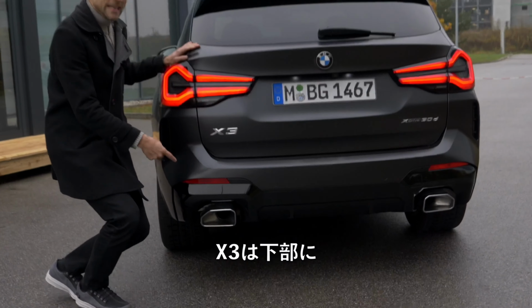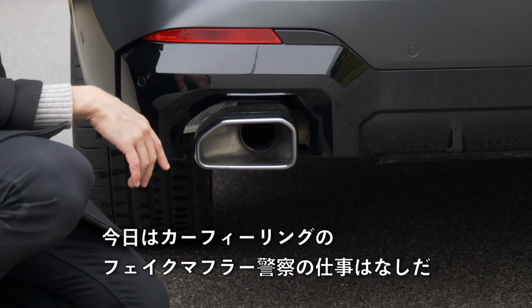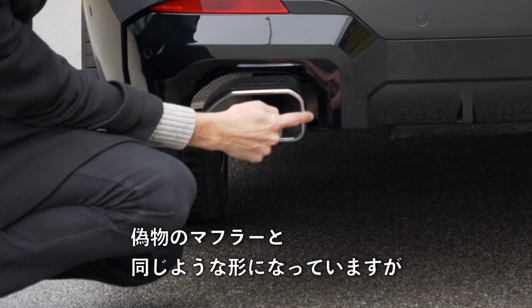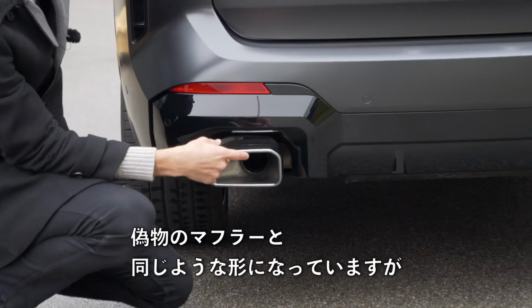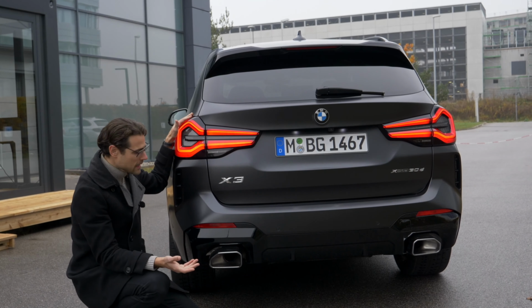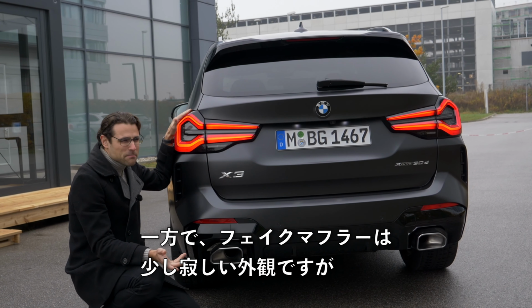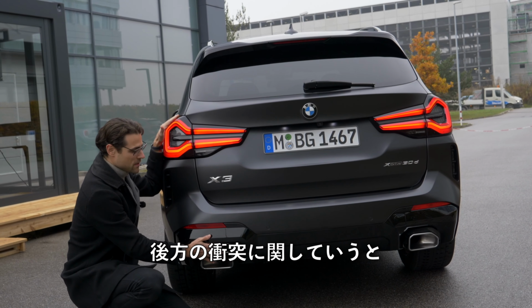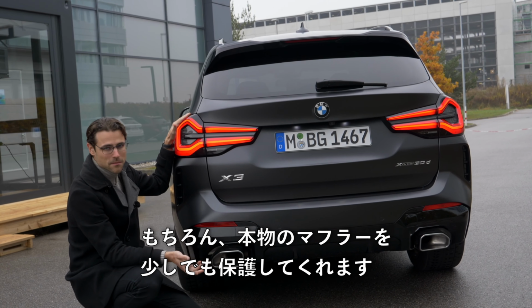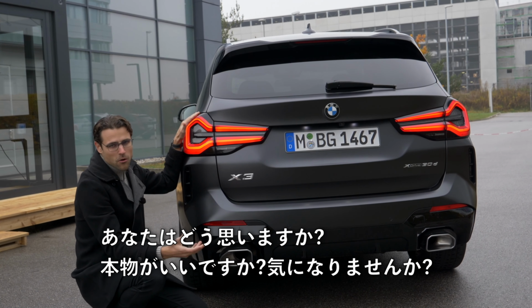In the lower part, the X3 still uses real exhaust tips. So no job for the Autogefühl fake exhaust police today. It has the same form as the fake tips, but here they dissolve from the real exhaust. Quite interesting, by the way, advantages and disadvantages. On the one hand, the fake tips are sometimes a little bit pathetic. On the other hand, in very small crashes from the rear, they protect the real exhaust tips a little bit better. But what about you? Do you think the real thing is better, or wouldn't you mind?